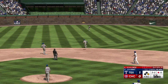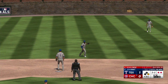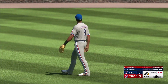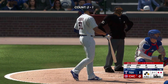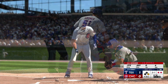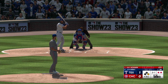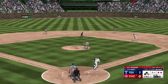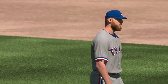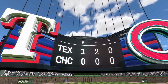Center field. Thompson under this one. He makes the catch, and there's 2 down. Batting seventh, the first baseman, Eric Hosmer. And now it's Eric Hosmer. Two and 1 now. Back to the mound. Over to Lowe. What a play. Inning over. No runs, no hits, no errors, and 1 left on. We played 2 full. It's the Rangers 1 and the Cubs nothing.